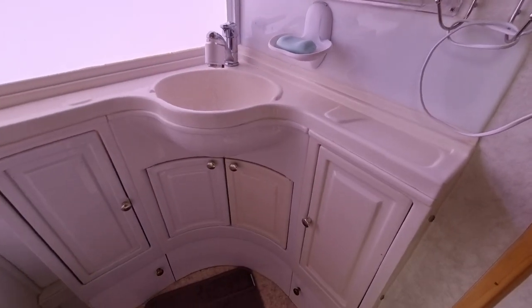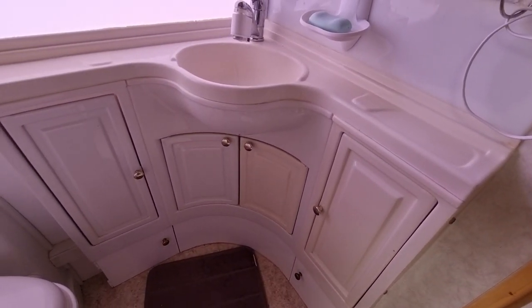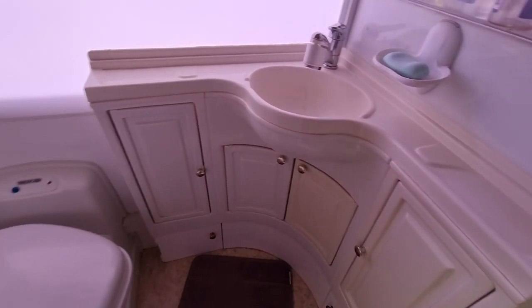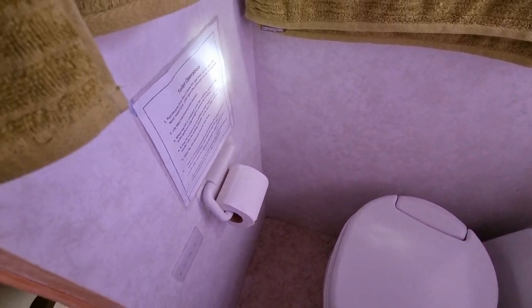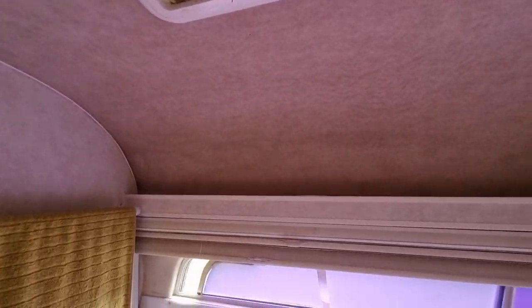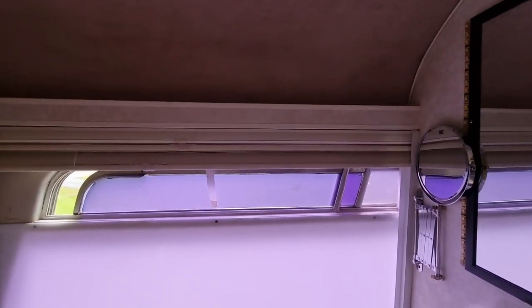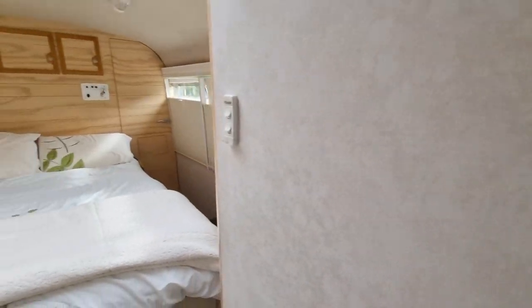Storage down the bottom. Keep all the spare toilet rolls and disinfectant for the toilet. Toilet is a cassette one. Operating instructions on the wall. Vent up the top, as it's also in the shower. And blinds you can pull right down if necessary if you don't want light on the outside.